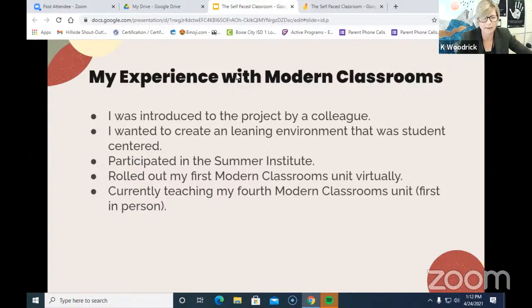So now since January, I've been fully doing this and been able to actually roll it out as it should roll out. And I'll talk to you guys about that. So this is my 4th unit. The unit I'm currently doing is the first full in-person unit that I've done with the progress tracker and everything. So I'll talk about all my blunders and successes with that unit as we go along. Yeah, let's continue to go.